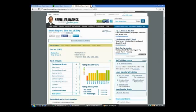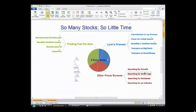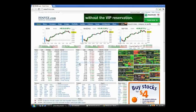Let's go back to Finviz. Remember we were talking about different searches. In your handout, I think it's the third page, I've given you some ideas for some searches. I didn't find these any place on the internet. I made them up. They're just from me, but I wanted to give you an idea of how you should think about what you're looking for. Let's take a look at dividends, the second one, just as an example.